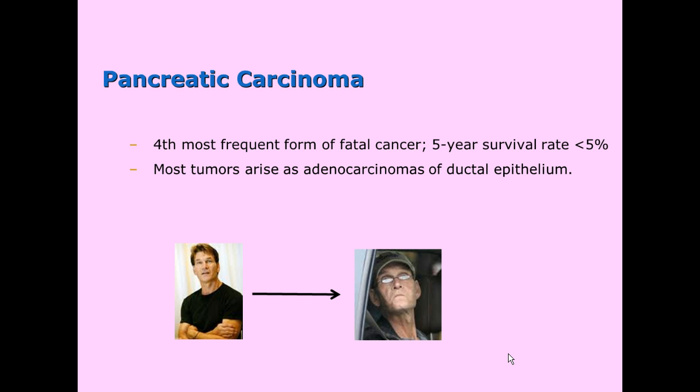Next one, pancreatic carcinoma. It's the 4th most frequent form of fatal cancer. The 5-year survival rate is less than 5%. You can see Patrick Swayze, how he looked with his Dirty Dancing movie down on the bottom left-hand side, and then how he looked within the weeks before he died. As you can see, your pancreas is very important. It helps provide a lot of nutrient absorption, things like that. And if you're not able to do those things, of course, you're going to waste away very quickly. He was almost unrecognizable at the end. Most of the tumors arise as adenocarcinomas of the ductal epithelium within the pancreas.